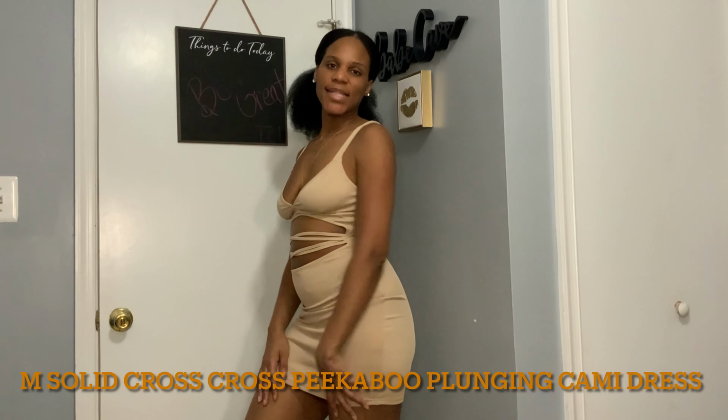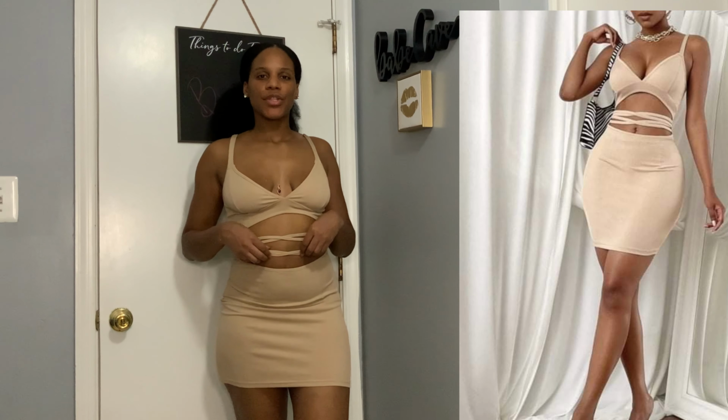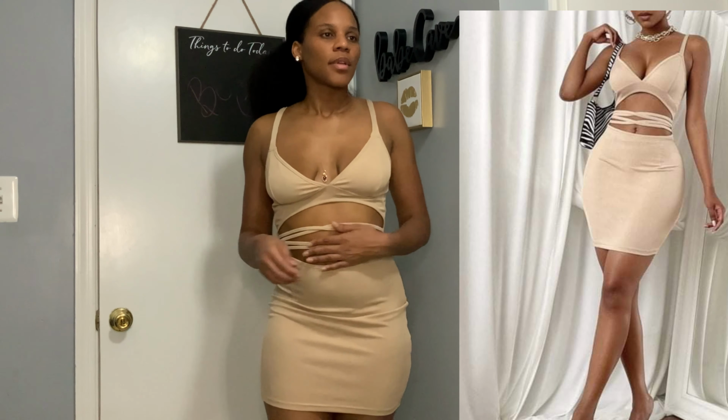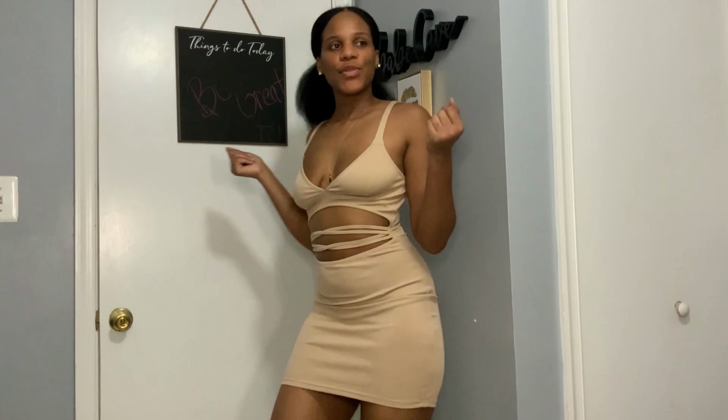This next dress is a size medium. I love the design right here. It's like two straps that are crisscross here and two straps that are crisscross here. Super cute. It is on the shorter side. The straps to me feel kind of loose. Is definitely cute and different.